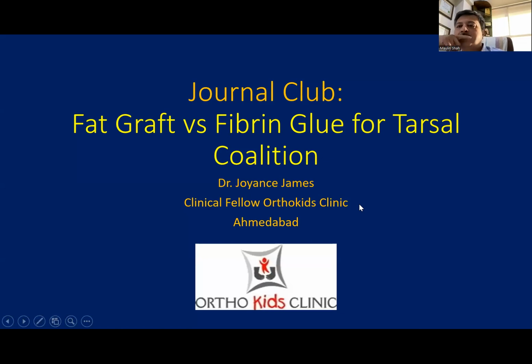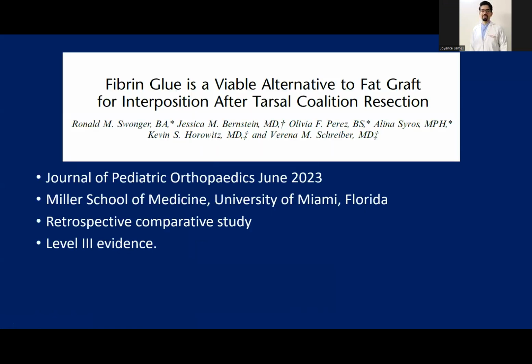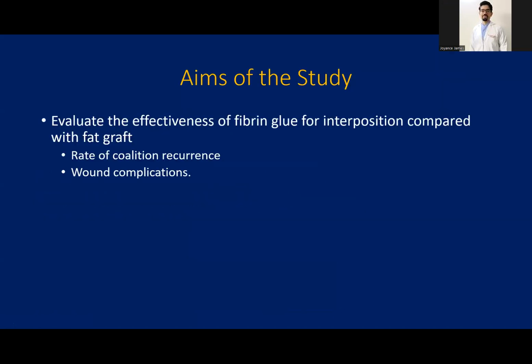Yeah. Good morning, everybody. Today I'll be reading about fat graft versus fibrin glue for tarsal coalition. This paper was a study conducted by Swanger et al. in Miller School of Medicine in University of Miami, Florida. It was a retrospective comparative study, which is a level 3 evidence, and it was published in Journal of Pediatric Orthopedics in June this year.